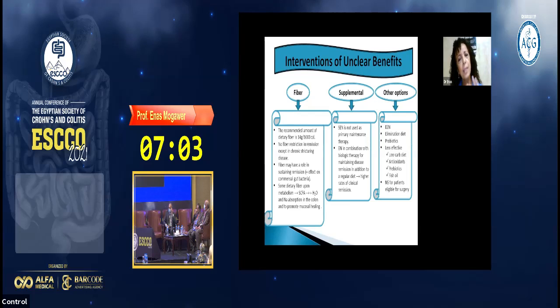Let me start with the easy ones. Fiber. Should I give the patient fiber or not? Never restrict fibers, except if you have a patient with a stricturing disease. What is the amount that is kind of optimal? 14 grams for every 1,000 kilocalories. Okay, that's known. Why do we want to give fiber?